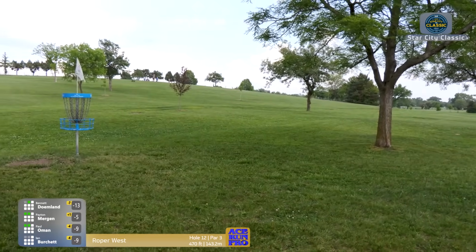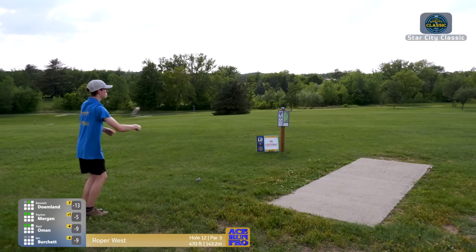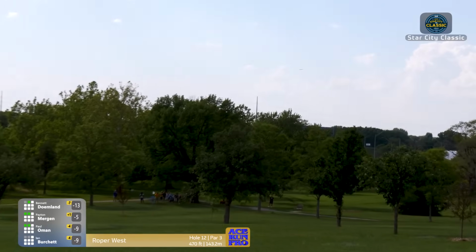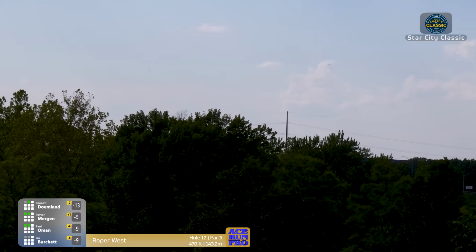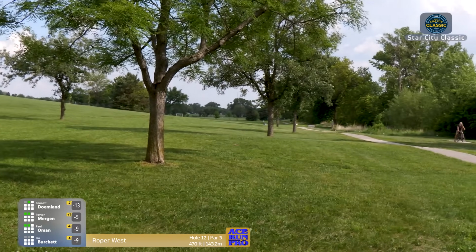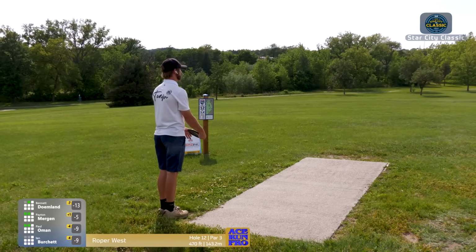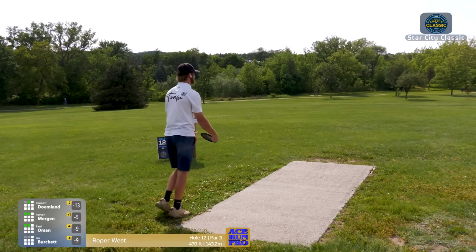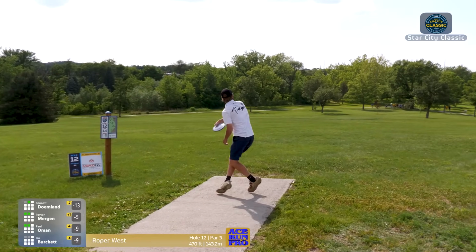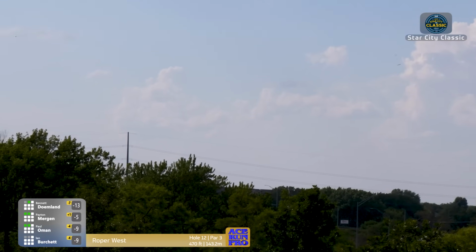Similar spot to Payton for Paul there. That looks a little inside from Bennett. And you can see the wind grab it, pushing. A little further out. See if Ian can make that adjustment and really give it the commitment to the right. It's that same stable distance driver he's been throwing all day.